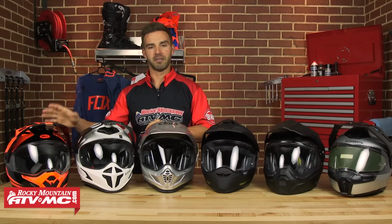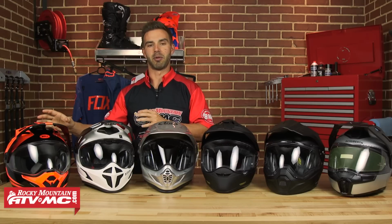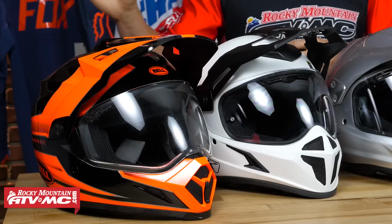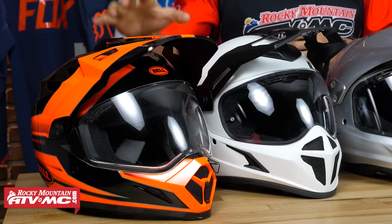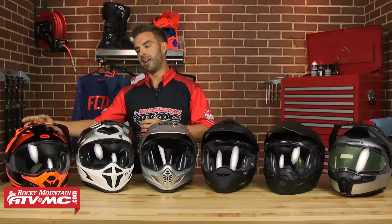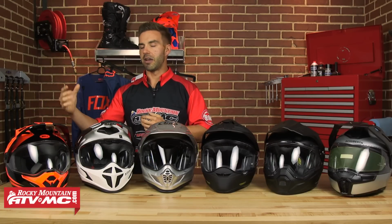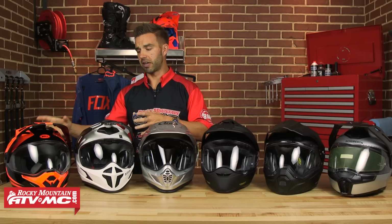There's a couple of things that I love that Bell has done with this helmet. First and foremost, I love the look and design of the helmet. In my opinion, this is one of the best adventure helmets on the market when it comes to a look standpoint. Bell took their Moto 9 Carbon Flex helmet design, they refined the chin bar, they added a peak, added a visor, added some venting. You now have the MX-9 Adventure. So a very good looking helmet.